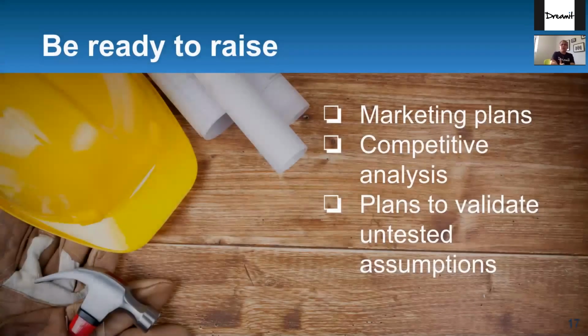Okay, and again, I want to go kind of quickly because there's some areas I really want to hammer down on where we find people make mistakes. One of the important things is you need to be ready to raise, ready to close a round. Being ready to raise means you have a solid marketing plan and a solid go-to-market strategy. When people ask how you are going to find customers, how are customers going to find you, you have to have a very solid answer around that.